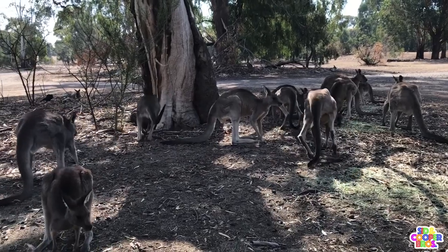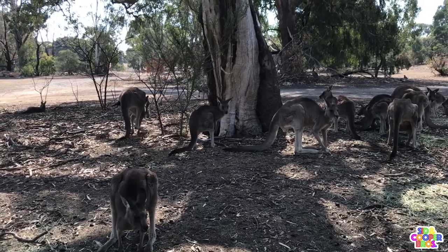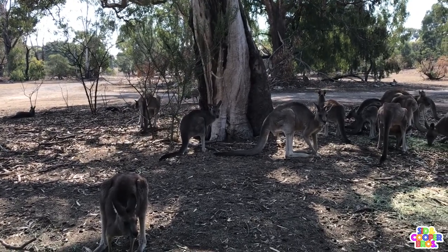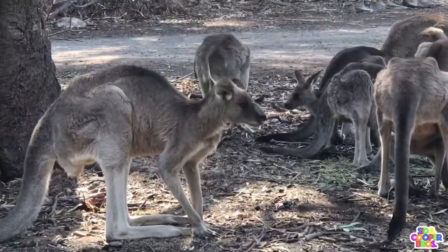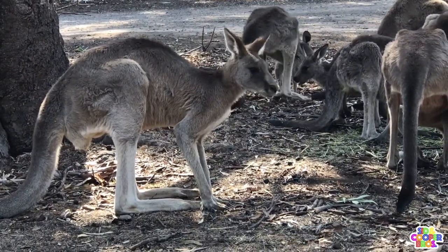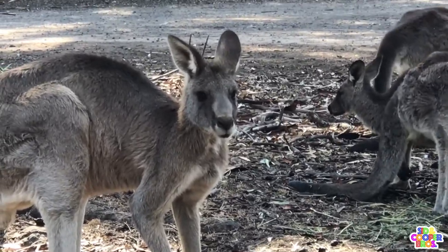Now we've got two different types of kangaroo in here. We've got the dark grey ones, and you might have noticed one or two around that have a sort of redness through them, or brown through their pelt, like the one just in front of the trailer here. So they're the red kangaroos. The dark grey ones, the majority of them, they're the eastern greys.